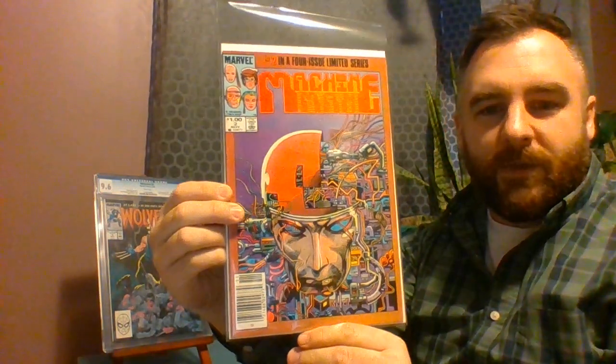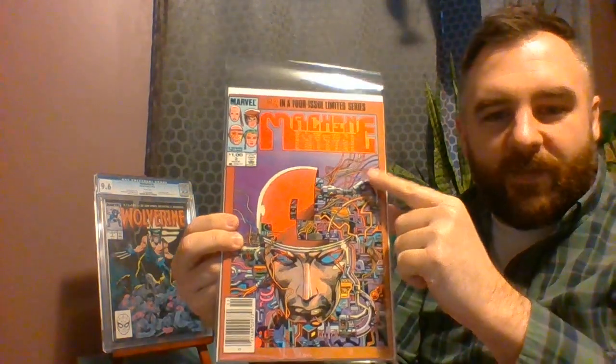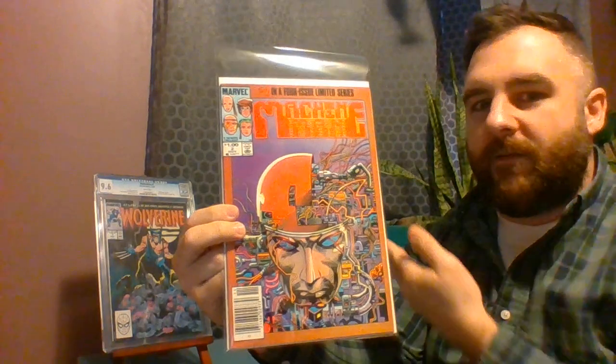And then I go to my LCS, and there we are. In those boxes, issue number 2. And it's the only issue that they had of Machine Man, is the one I needed. The shop across the street didn't have it. So I now have the 4-issue series. So that's pretty fantastic. Those aren't something I'm looking to get graded or anything like that. I'm not too worried about the condition, so I'm going to read them with no worries.